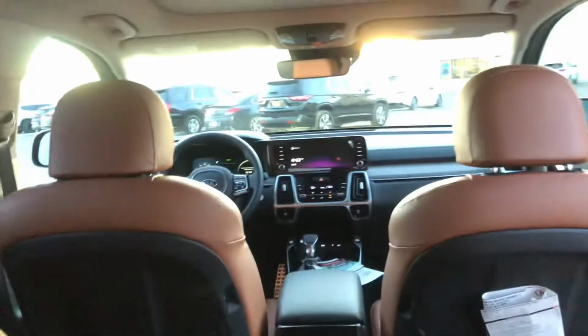And I'm going to squeeze back here. There we go. So now I'm in the third row. Just like Telluride, you have your USB port chargers there, cup holders there. You got your little seatbelt hook again right there.